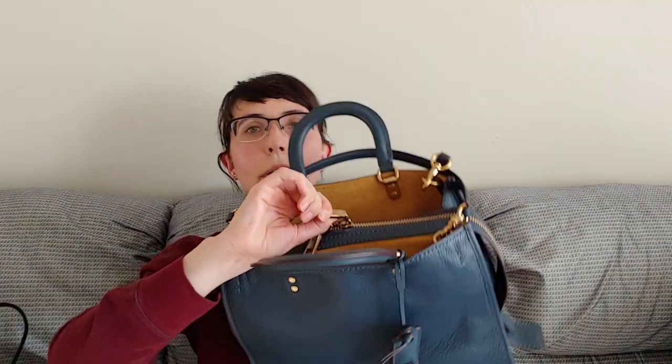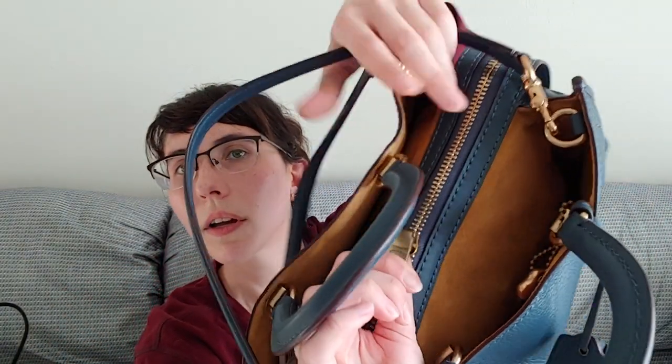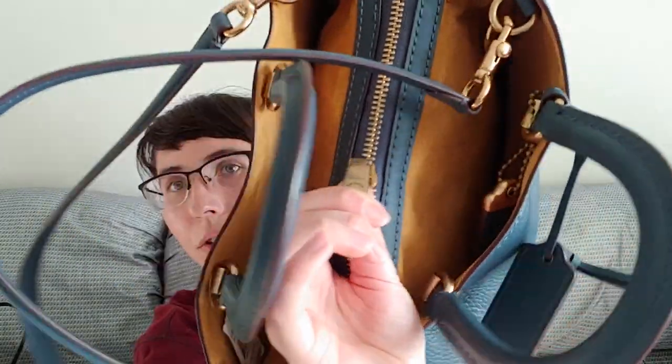There was a little bit of wear on the bottom, but after some conditioning and cleaning by the Coach sales assistant, it was mostly taken care of, so I'm not too worried about that, and I can always clean and condition the bag myself. I do that for all of my vintage ones, too. The only other thing was, let me see, yeah. There are some scratches and wear on the zipper, if I can figure out how to show it to you.